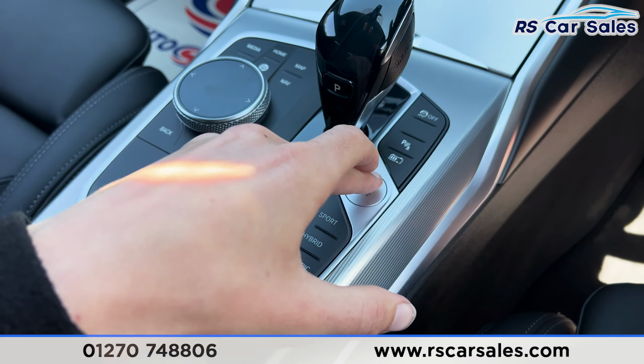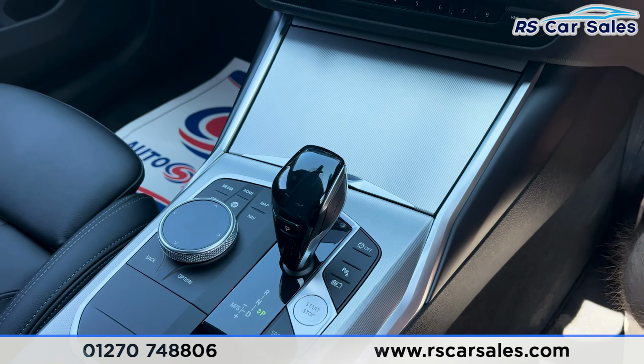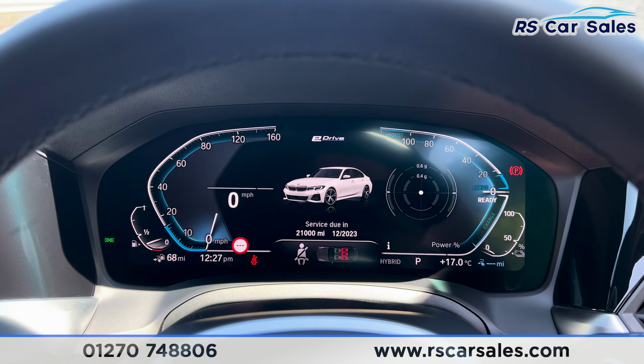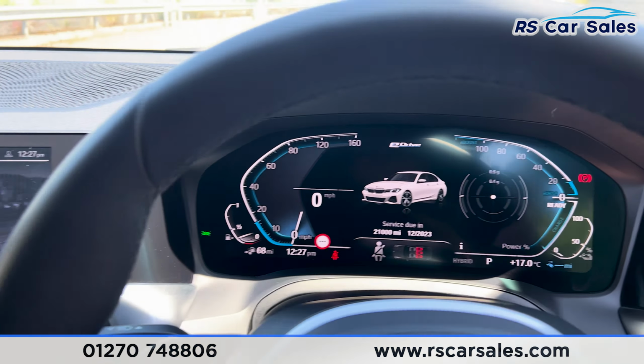Put our foot on the brake, press the start button, then the vehicle will start up for us. And you'll find on the digital dashboard that it will be free from any warning lights. So we also have the main infotainment screen in the centre. On here you find that we have the sat nav which is currently loading. We have all the shortcuts just down here. So if you click onto the media, then the media will pop up just there.